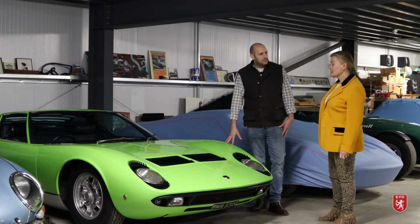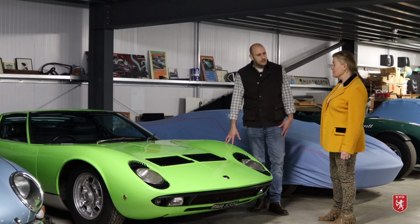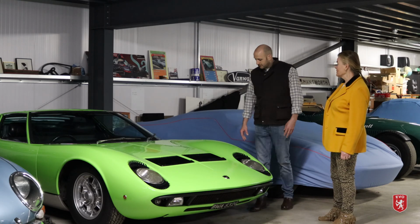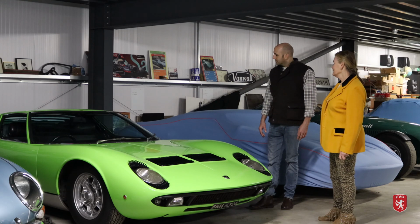So how long have you owned this car, Jane? Since 2000, so 22 years. Wow. And she'll never be sold. She'll never be sold. An absolute keeper. A lot of sentimental value in this car. Indeed. Yes, very much so. It's very beautiful. Very much so. And it's in immaculate condition.